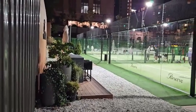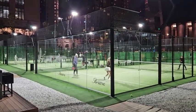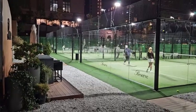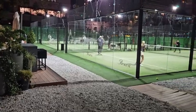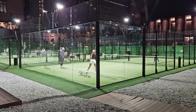Directly across the street from the shops and restaurants at Hudson Yards, we have a social club called Reserve Padel, currently at the site of 360 10th Avenue. As I mentioned to you, in a couple of years' time, this is going to be the location of the next super tall commercial property.